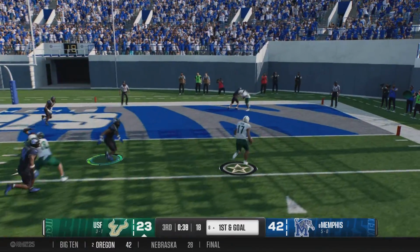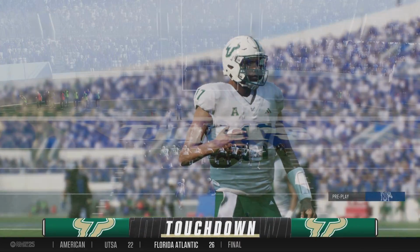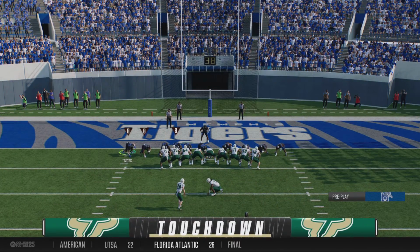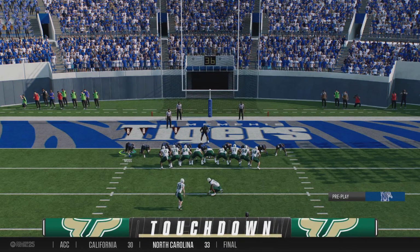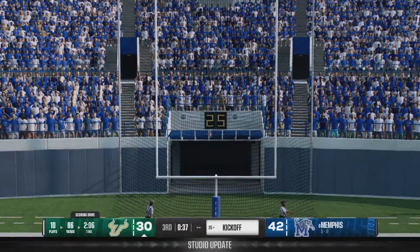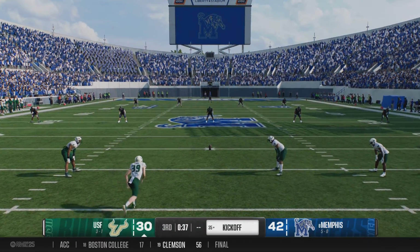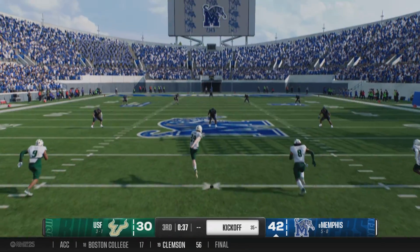He'll pull it on the read. And he'll step into the end zone. Touchdown, USF! This guy just has a nose for the end zone, and you love his ability to find creases, use his speed in the open field, and go score. He's been really good for his offense early this year. That's already his 5th rushing touchdown on the season.